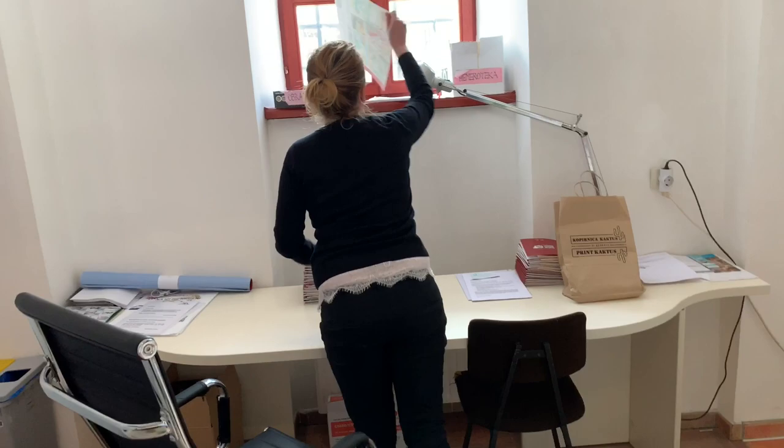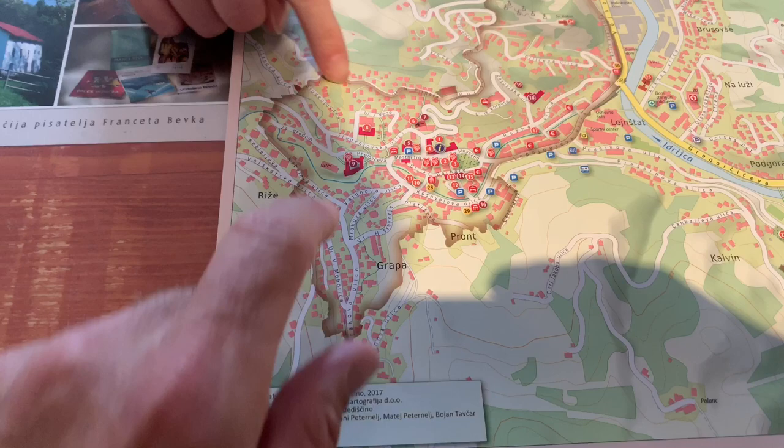And what else is there to see in town? Do you have a map? Yes. Show me on a map. Thanks for your information. Okay. This area is all in the UNESCO, whatever is around.